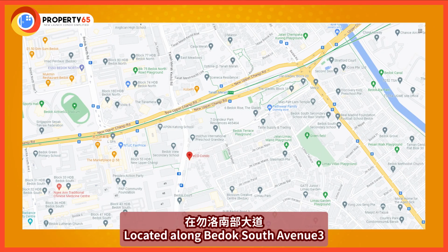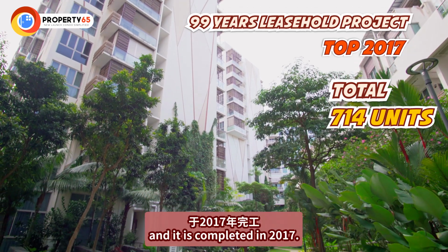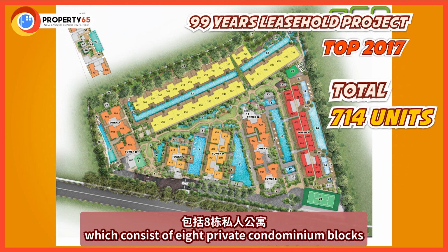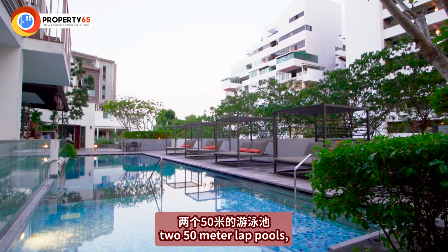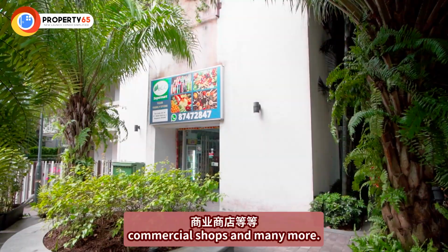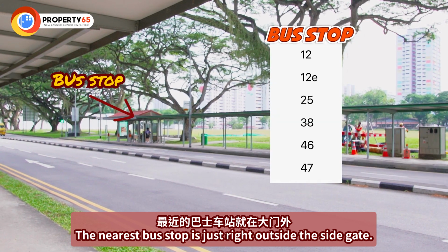Located along Bedok South Avenue 3, eCO is 99 years leasehold project and it is completed in 2017. This project has a total of 714 units, which consists of 8 private condominium blocks and landed townhouses. Residents can enjoy main facilities such as 2 recreational pools, 2 50-meter lap pools, BBQ Dining Pavilion, Clubhouse, commercial shops, and many more. It will only take you 6 minutes walk to get to Tanah Merah MRT. The nearest bus stop is just right outside the side gate.